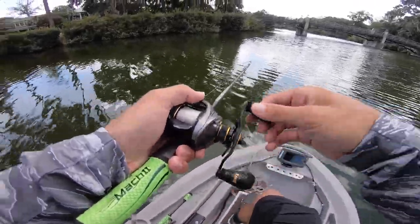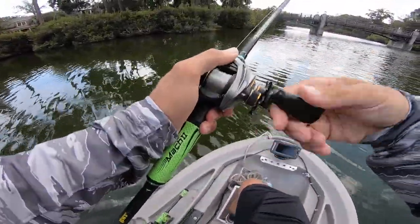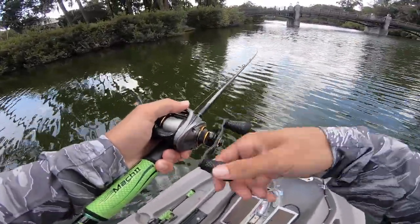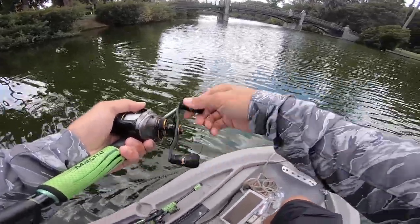And we're gonna see if these bass are gonna turn up and eat. I think we're gonna end up catching some good ones today. We're just gonna have to cover a lot of water, put our heads down and figure out these fish. But let's go ahead and hop into it, make a lot of casts. Hopefully our first one will be a big boy.